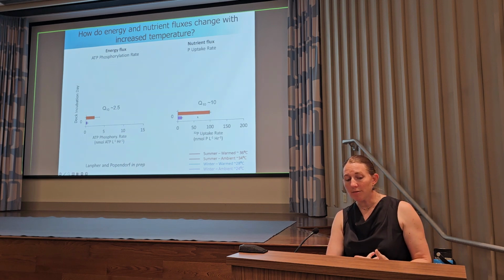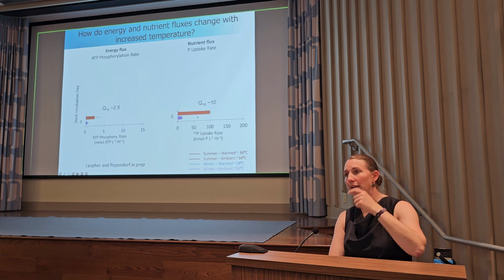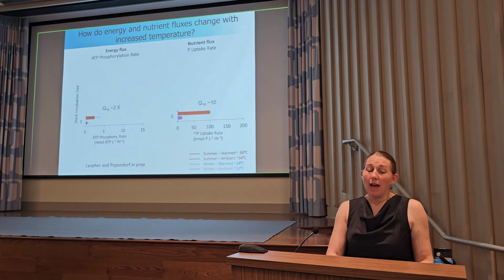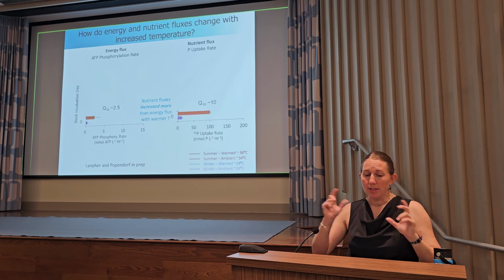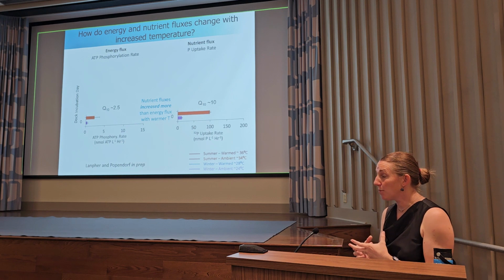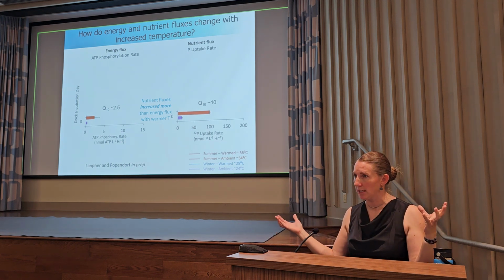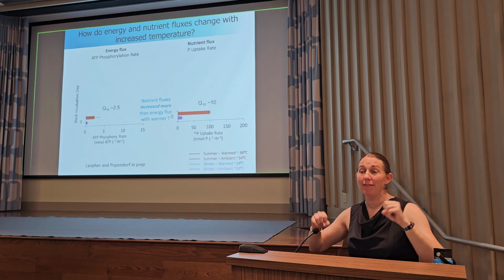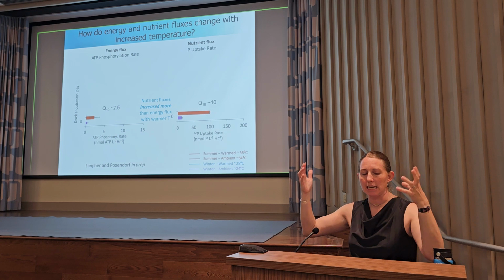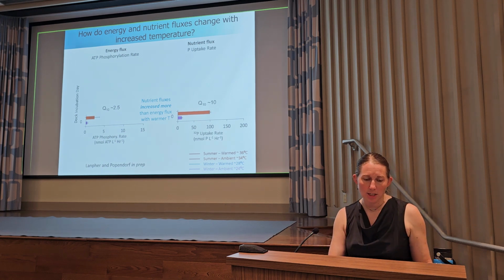And when you look at the nutrient flux, the change was much larger. There was a 10-fold increase with warmer temperature in the phosphate uptake rates. So that was an interesting finding, to see the direction that it went. But the reason that we did this as a manipulation experiment rather than just a seasonal observation is that a lot of things change from winter to summer. The nutrients change, and the community that's there is very different. Water's moving through, and it's a dynamic system. So that's why we looked within our modified conditions.